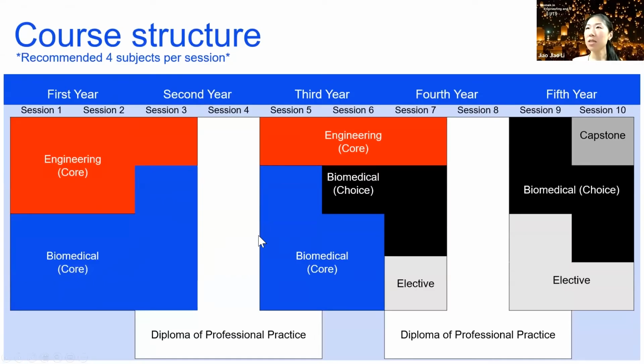So just briefly touching on the course structure. Our engineering degrees are combined with the Diploma in Professional Practice. So that brings you to 5 years in total. And 1 year out of those 5 years is split into 2 semesters where you undertake internships. So this is a 6-month internship and this is another 6-month internship. And you can do that in a lot of different ways.